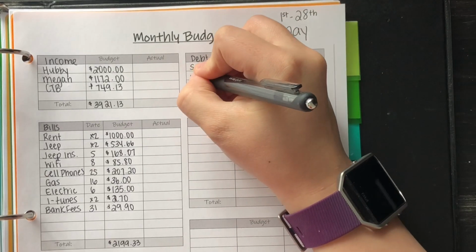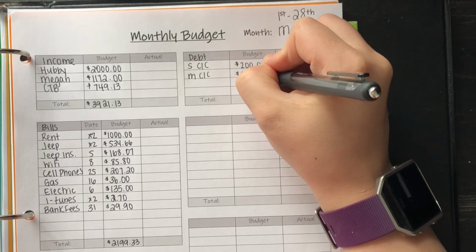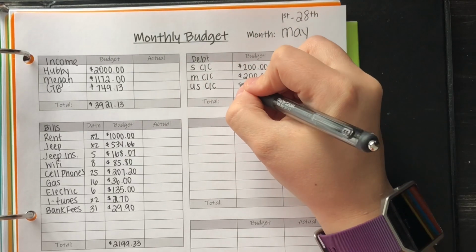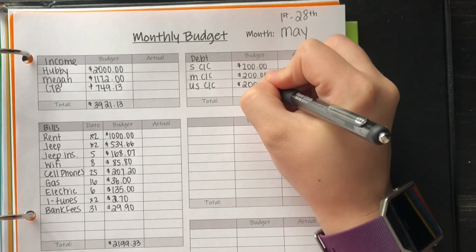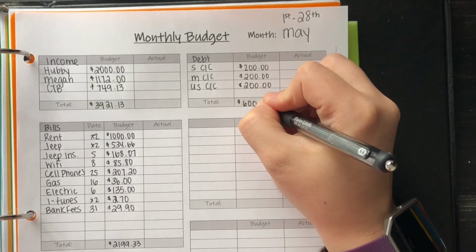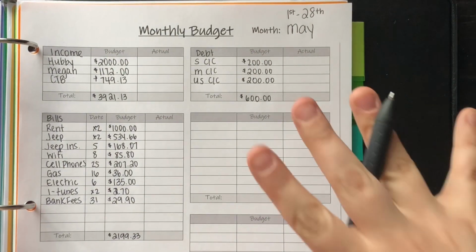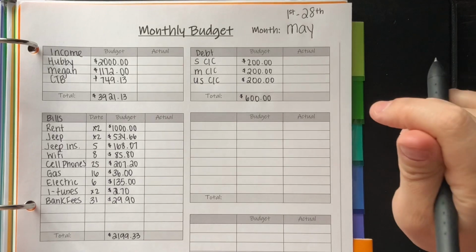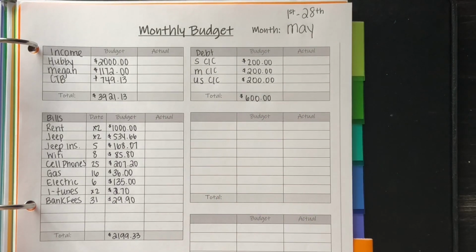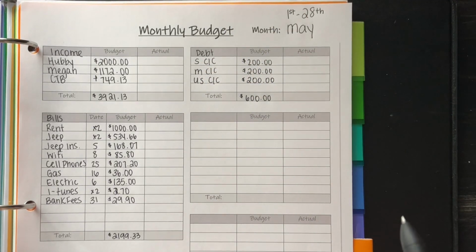So that's that. I also got a question asking why I don't have my Jeep under debt, and that's because I'm just working on the credit cards right now. I have to talk to the bank that we're working with our loan to make extra payments once I'm ready for that, but I'm not ready to pay extra on our Jeep right now. So with just our credit cards we're focusing on right now, that's why I have it just under debt. So that is $600 for our credit cards.